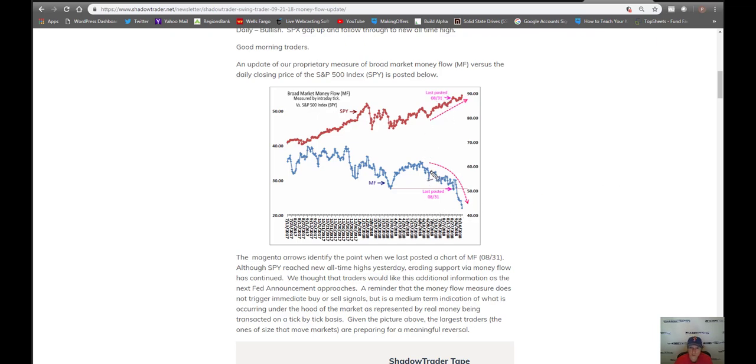Notice that in the magenta here, he always tells you when was the last time he posted it. So see here, on October 31st was the last time that he posted the money flow. And notice that the S&P was here. Now the S&P is here, much higher, correct? And here, when we last posted on the money flow, it was here. And since then, the S&P has gone sideways to up to a new all-time high.